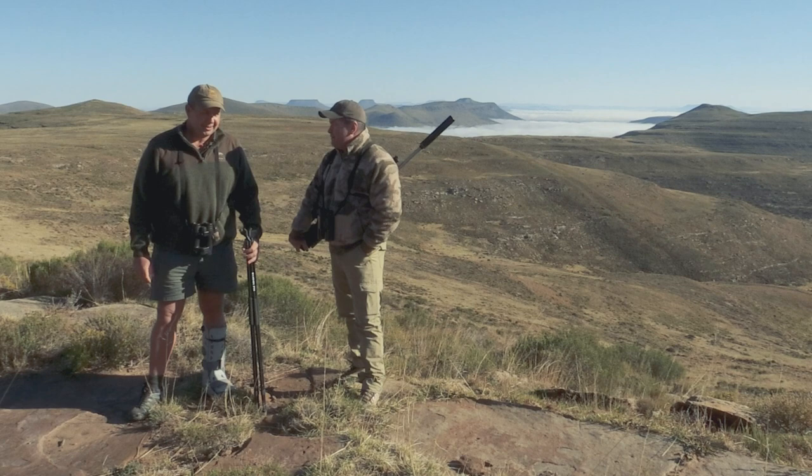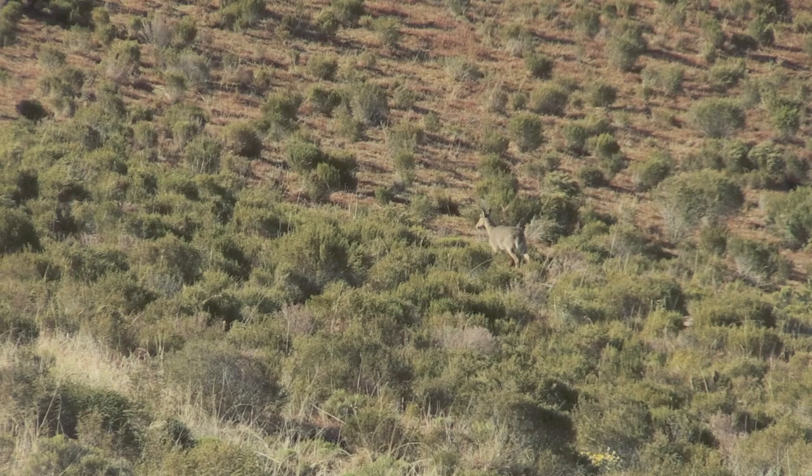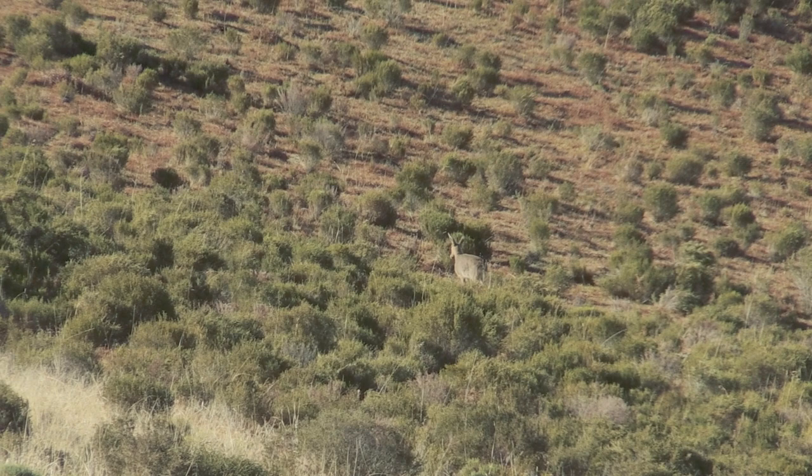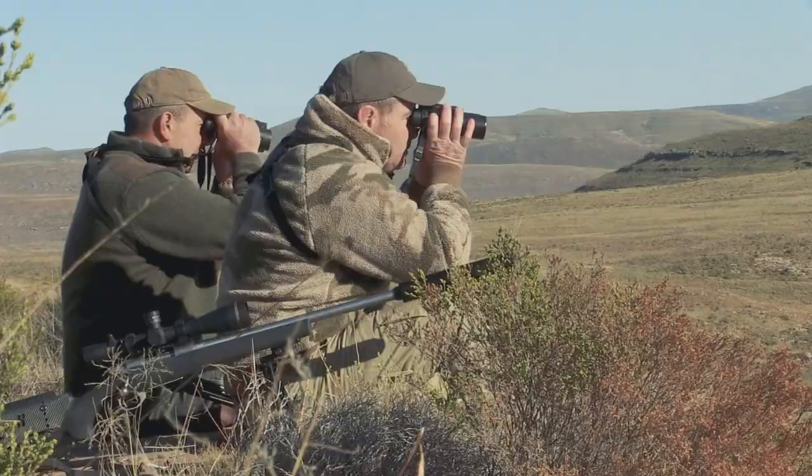And as guides, if we consider the international clients, this is something they need to put on their agenda when coming over. This is a specialized hunt. Again, I've only ever guided about two or three of these Vaal Rhebuck. Greg's had a lot more experience with the mountain hunts than me, so I think together it's going to be awesome. Well, you've brought the perfect caliber along with your 6.5 Creedmoor.